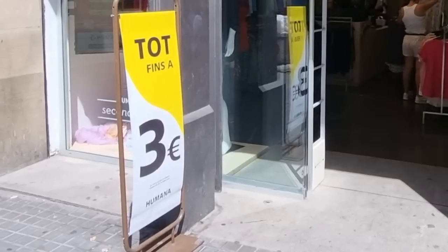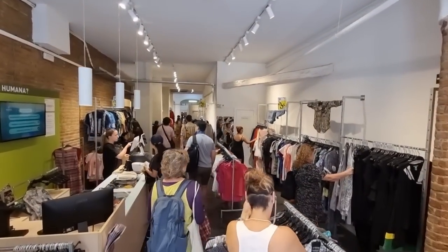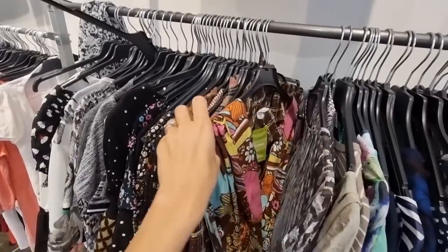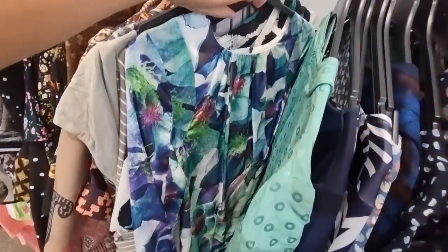Everything for 3 euros. Okay, so it's gonna be a 5 minutes challenge. We only have 5 minutes here in Humana Vintage. The shop is very crowded because it's the first day of the sales season. I'm looking for a vintage souvenir from Barcelona, something that will remind me about this colored and festive city.